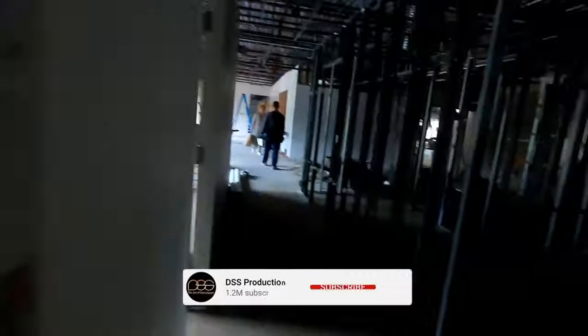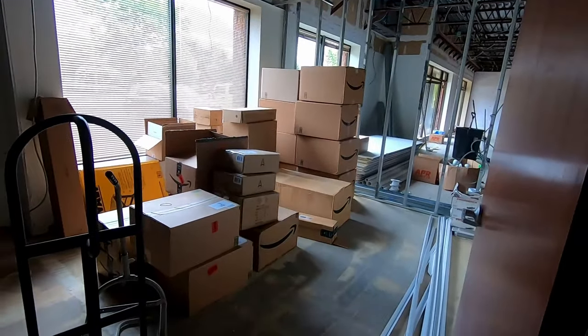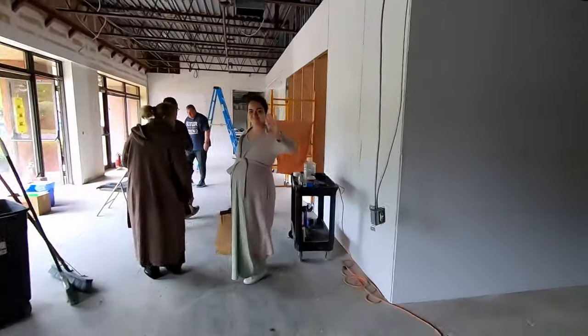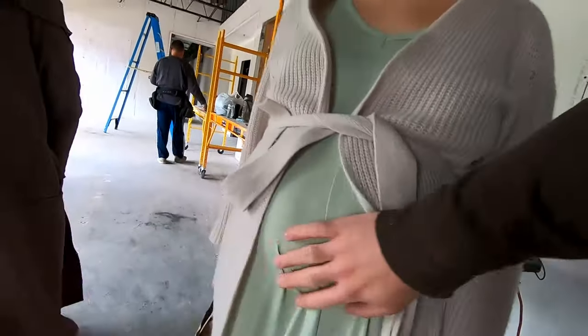I'm gonna go meet Michelle. As was asked, this one is the changing room for girls, changing room for boys. This will be Michelle's room, store and stuff that we'll see in a minute. And here's the beauty, Michelle. Look how gorgeous she is. You see that belly? That's my little baby.